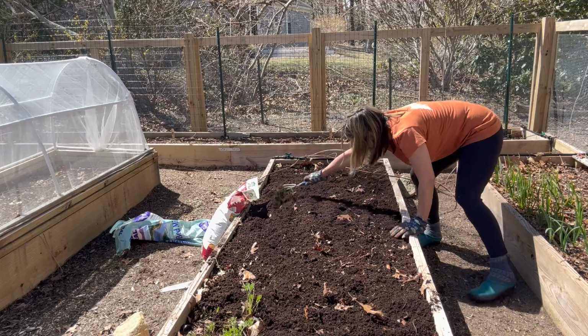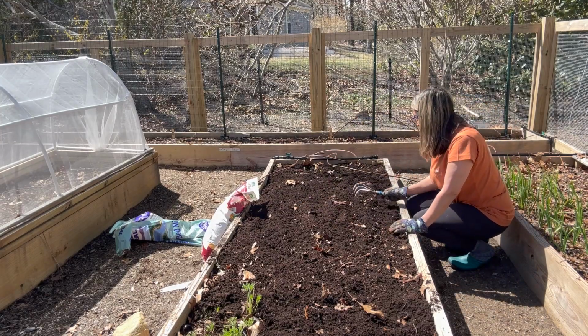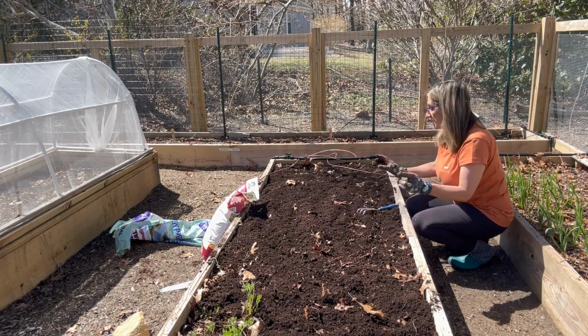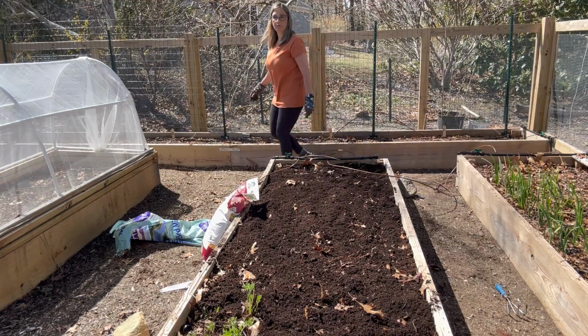Okay, that looks great. Actually, I think that's enough soil for this one. It will still settle a little bit, but it's fine. On to the next bed. Oh, wait a minute. I'm gonna replace my drip irrigation now. Oh, I just heard a bee buzz by.